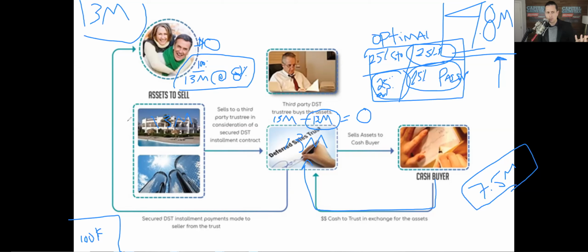But remember, crypto doesn't work for a 1031. A 1031 only works for investment real estate. But the deferred sales trust works for crypto, works for public and private stock, works for business sales.